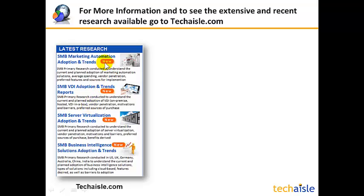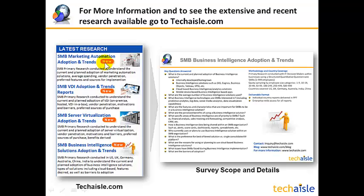When you go here and click, what you'll find is a data sheet with the scope and survey details here. Going to tell you which questions we've answered here. And again, today we only talked briefly about areas of interest. We've got about 20 other areas that we went into in detail across all of the company sizes and have statistically valid information on that.